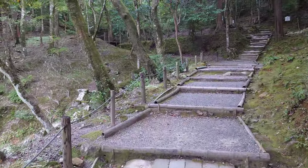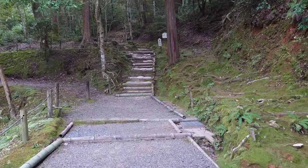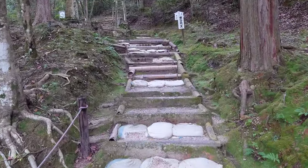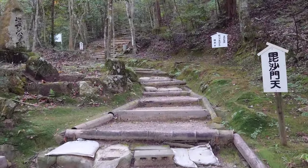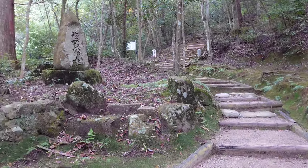The incline is not very steep. I think it's a really easy walk. It probably takes about 10 minutes to go completely around. Just have to watch out for the bags. I hear going straight ahead takes about 20 more minutes, so we are going to the left.